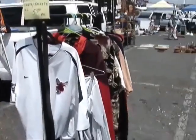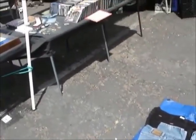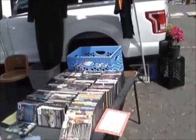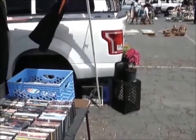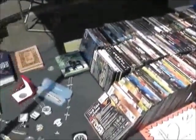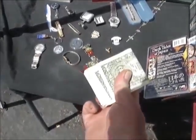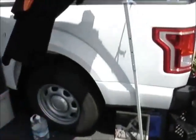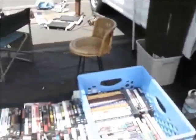I sold about $50 in clothing today out of this unit. And in total, I sold $250. The swap meet tickets are 35. The unit cost 85. So that makes a quick profit of $130. And I still have Mr. Cal Ripken out of this $85 unit.